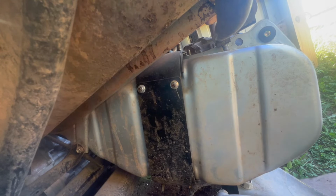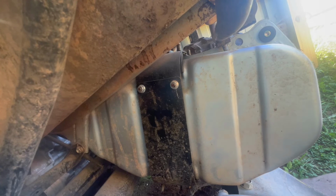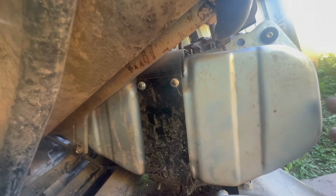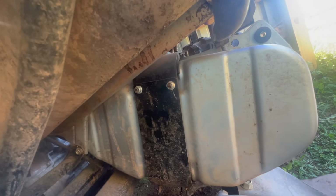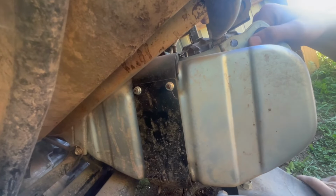Man, that stinks. Because this bracket has 1, 2, 3, 4, 5, 6. I guess it's not too bad. 6 more bolts to get out. I just thought this would be so convenient. And I think we've reached the height of our... Oh.